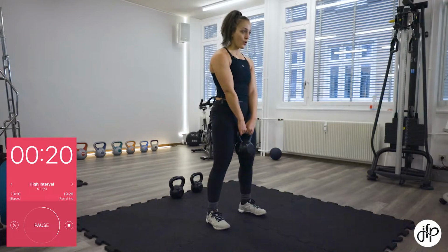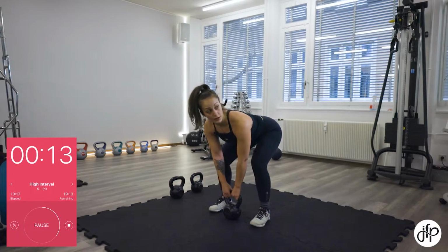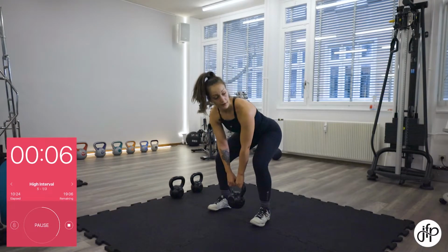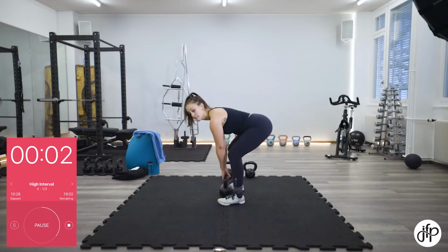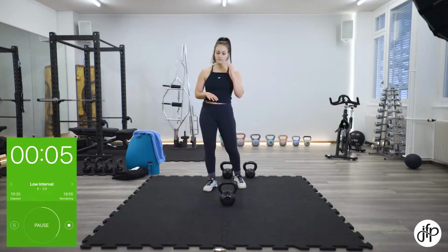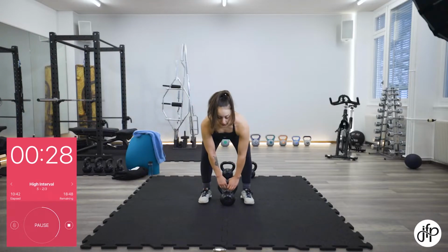Touch and go. Touch and go. Touch, angle and stay here. And up. Five. Come on. And rest. Okay, so here, take more weight, okay? If you don't have pain, you can take more. Okay, go.